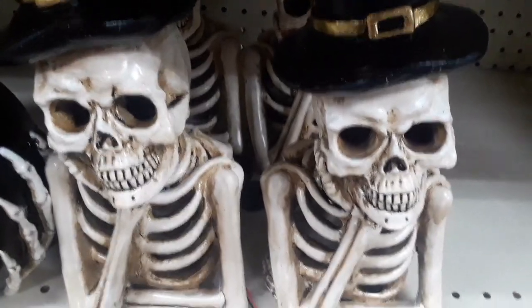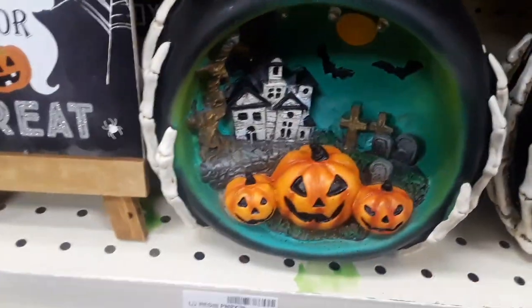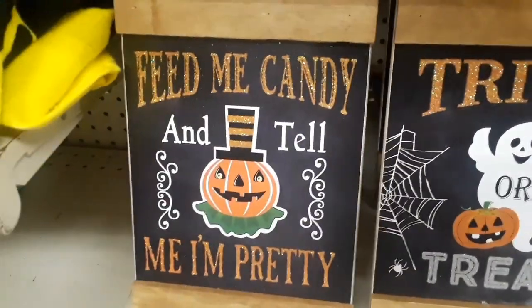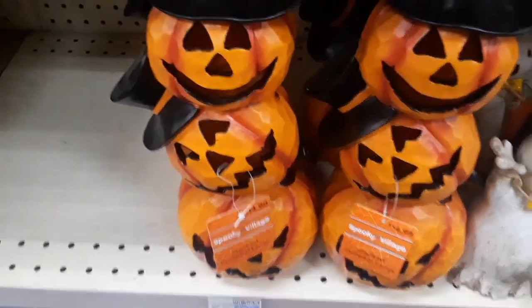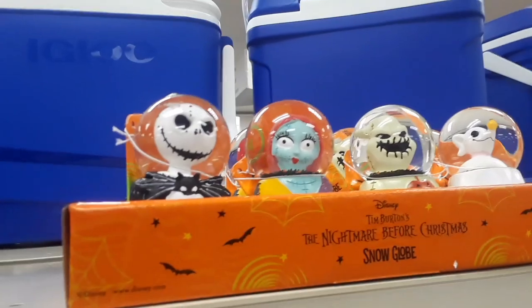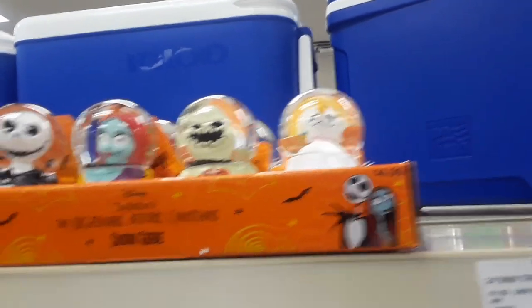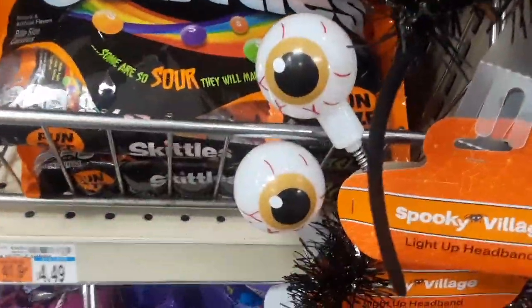Look at these. Looks like skeletons wearing pilgrim hats, and look at these pretty cool images inside these black pumpkins here. Trick or treat, feed me candy, and tell me I'm pretty. And look at these more pumpkins and ghosts. And of course, guys, up here we got, looks like Nightmare Before Christmas stuff. Not a whole lot of stuff here, but they got some stuff. Ghosts here, and some creepy eyeballs.